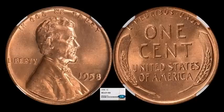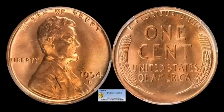Overall, relatively clean example. And it's one that you would expect to see in this grade, especially with NGC. NGC isn't known to have the strictest grading out there. PCGS has that distinction all day long. This one right here ended up selling for $1,749.38.